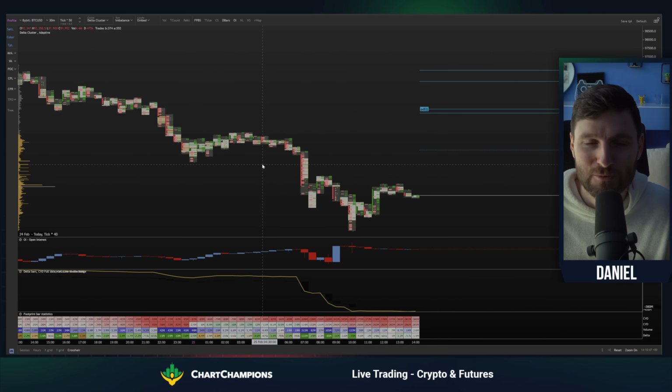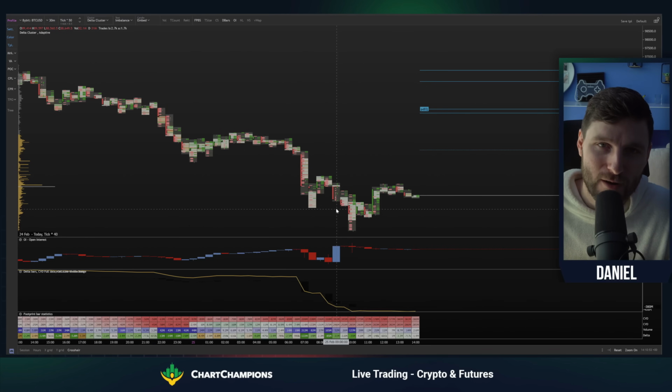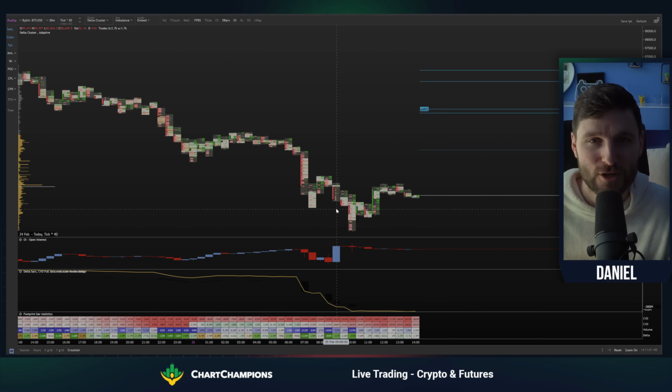Yeah, there's a much bigger difference between knife catching and just hoping it's the bottom, and waiting for a bottom to form, waiting for market structure changes, pullbacks to support, trading with that local market structure, and then getting involved. You're increasing your probabilities of the long playing out significantly. Again, no guarantee. I still think the trend is very strong to the downside here locally.